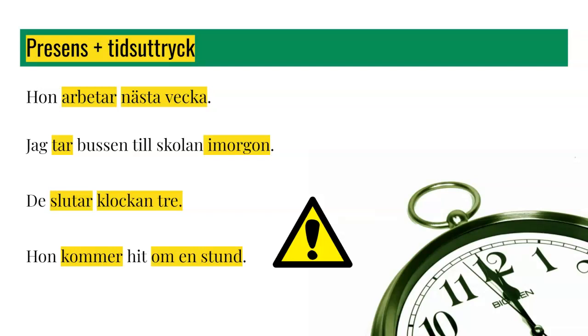Last one. Hon kommer hit om en stund. She'll be here in a bit, in a while. Now, why did I put this warning triangle here? Well, I don't want you to confuse kommer in this sentence. Kommer is a regular kommer in present tense. It only means kommer, comes. And compared to the previous examples, where we used kommer att, well, this can get confusing. But this is just kommer, this is not kommer att. Okay? You will see this sometimes, and then I want you to know why.